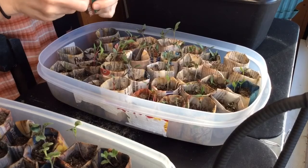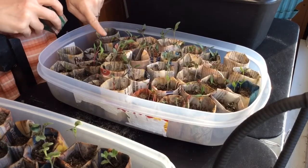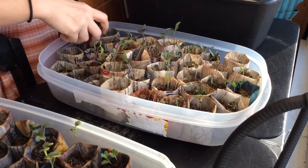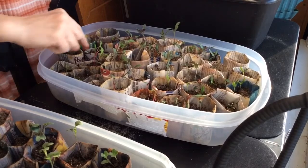This is pink celery. So I have 2 growing in there. And then I think this is also pink celery, so there's 2 in there. So I have 4 pink celery growing. And just like the white one, I'll separate them out later.